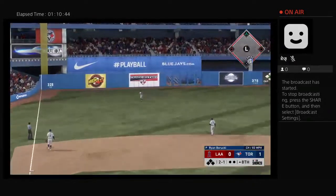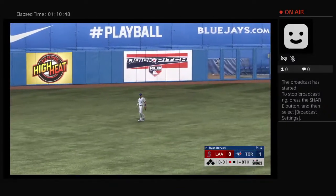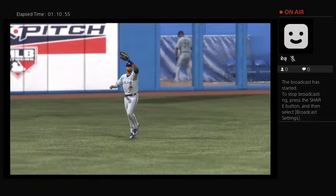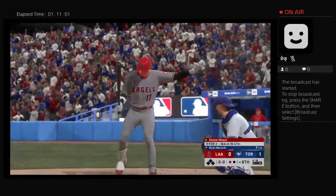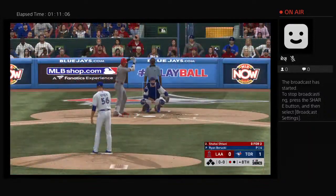Line drive to left, but he'll hardly need to move out there in left as this is hauled in for the first out. Boy, talk about hitting into some rough luck. That was an absolute bullet to the outfield that gets caught, and he would have represented a tying run. Striding forward now is the DH, Shohei Ohtani. He's hitless in his 2 at-bats so far.